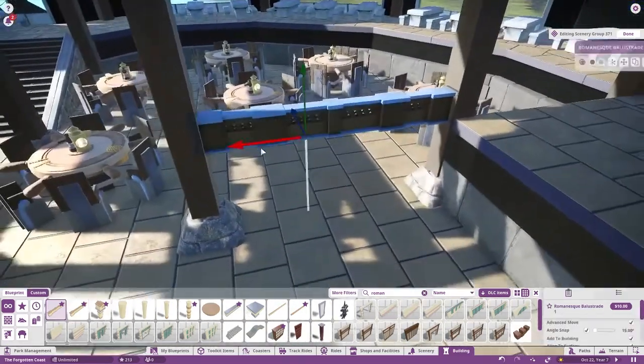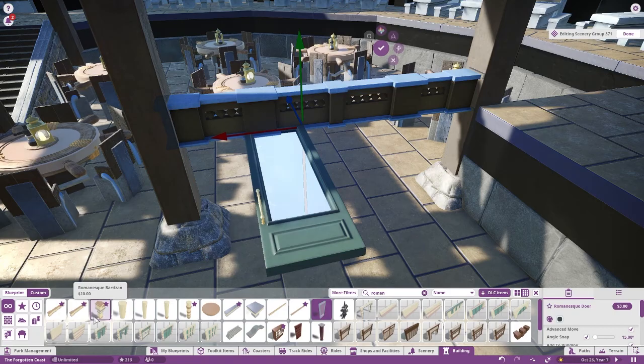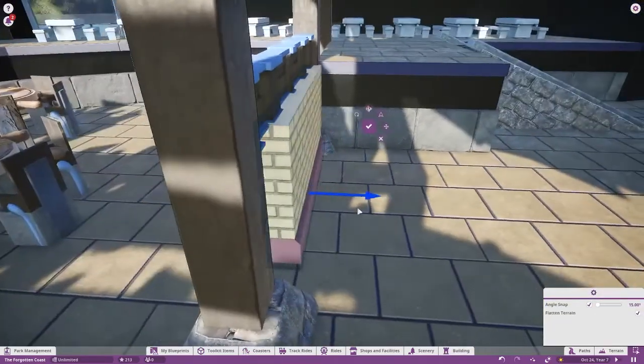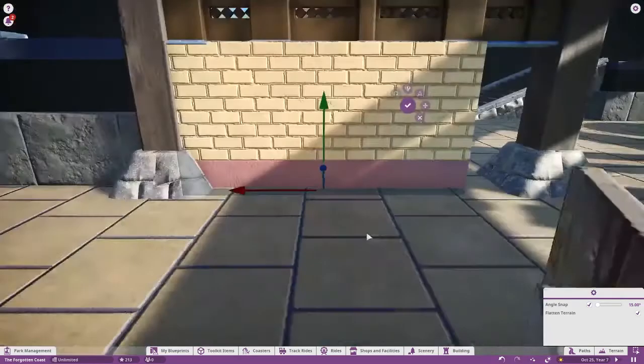Stone would be a staple here. And there's a couple different ways to get stone textures in the game. Stone is not a very easy texture to work with in the game just because there's not a whole lot of pieces. You have to get a little creative with it.